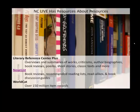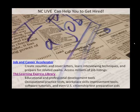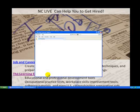NC Live isn't just for finding your next leisure reading. It can help you get your career on track with the Job and Career Accelerator and the Learning Express Library. Both of these websites require that you register for a free account with them. However, it's worth signing up, as these websites allow you to create a resume, take online practice tests, and even explore your professional options. Let's look at the Learning Express Library.